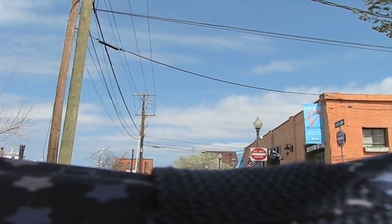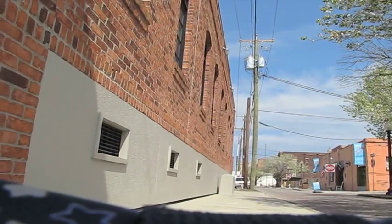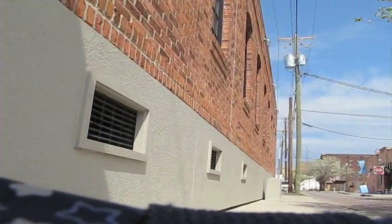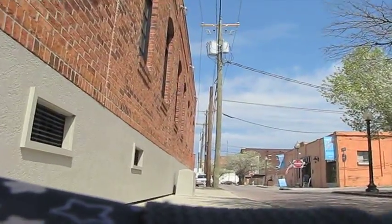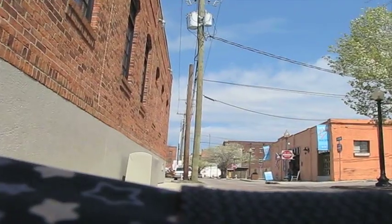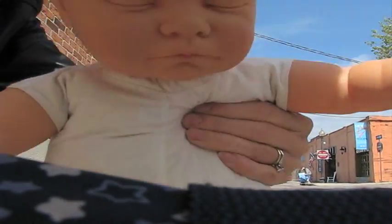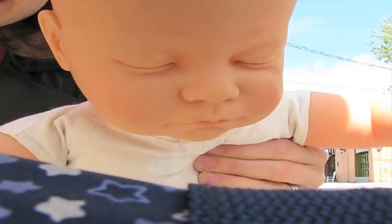No fun. This is your baby on sidewalk. Oh, so nice and smooth. A good ride. And a happy baby.